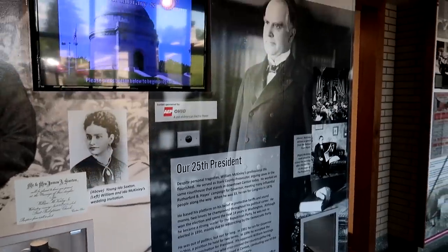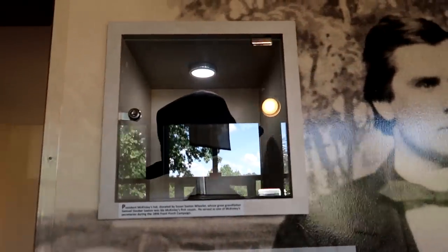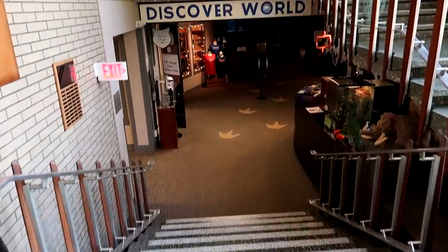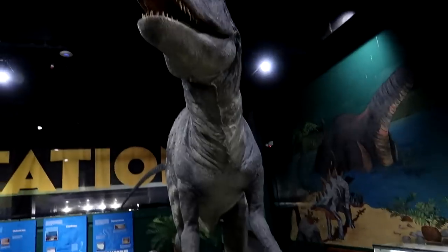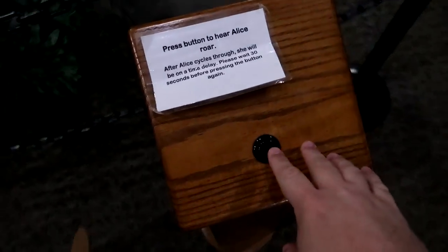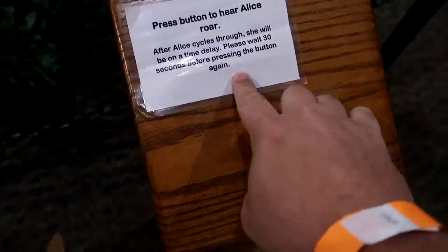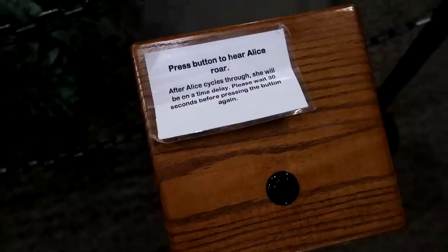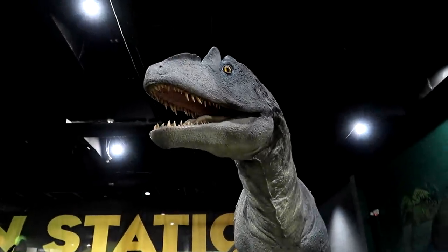Some information right off the bat on McKinley, and right there we see his hat. As we head downstairs, we go into this section called Discover World. We have an Allosaurus. According to this, the Allosaurus's name is Alice. Make her roar by hitting the button there. Oh, you have to wait 30 seconds before pressing the button again, so I must have just hit it. All right, let's see if Alice is ready to roar. Oh, there she goes. There's the roar. That's what we were looking for.